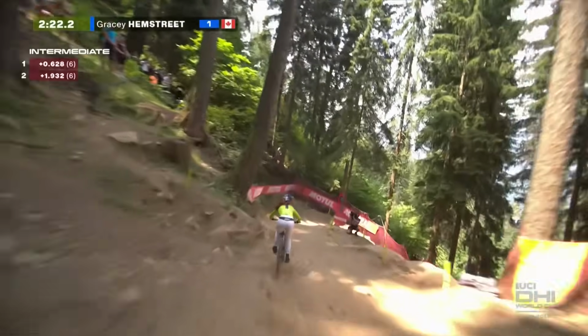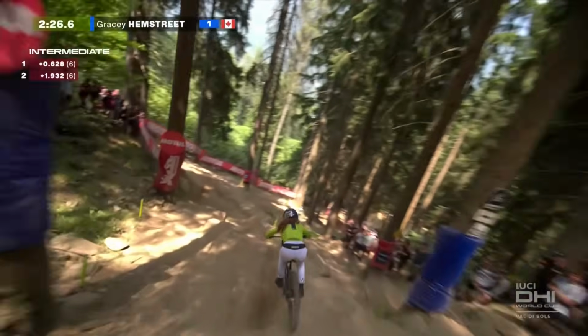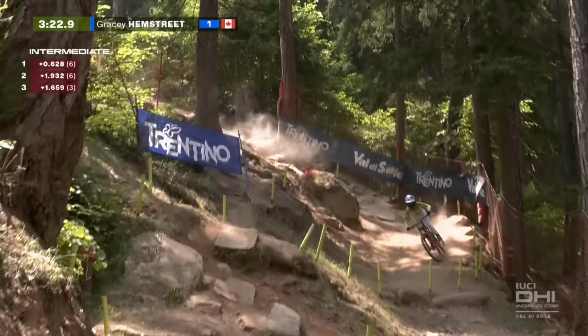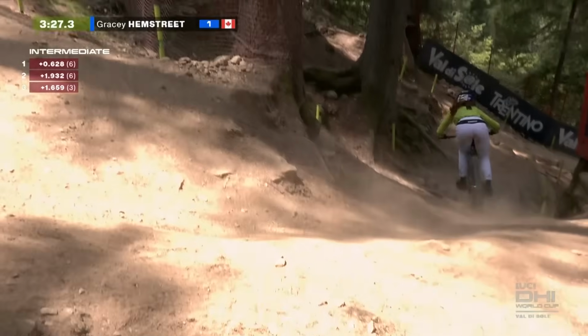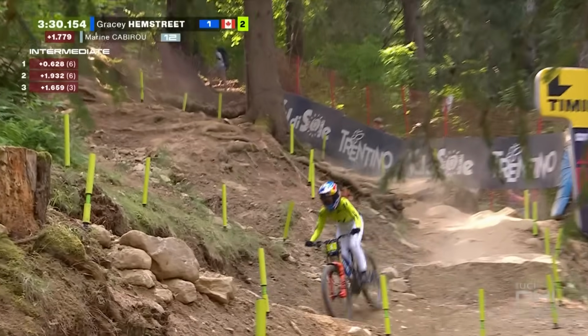Hemstreet loves it steep, loves it technical. It's never steeper or more technical than it is here in Val di Sole Trentino, halfway through a run. She hit that right really clean. It's a hard turn. It's really tight. It wants to stall riders out, and I think she's hit it better than anybody has.